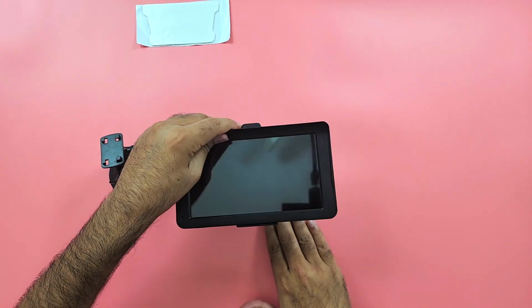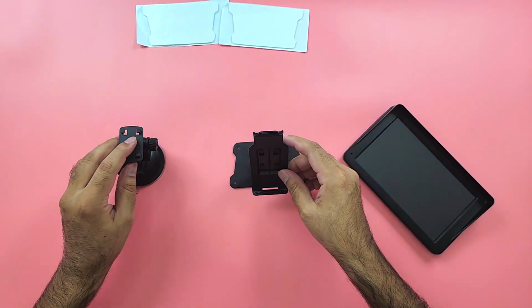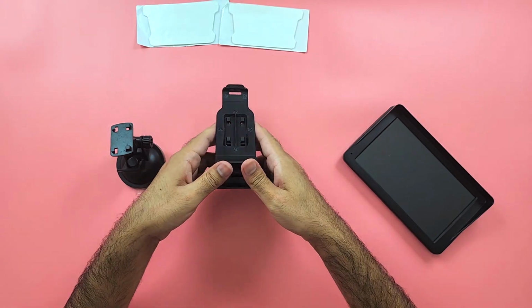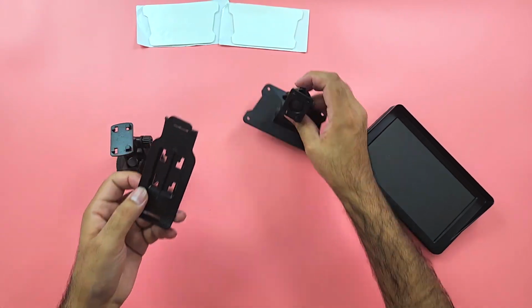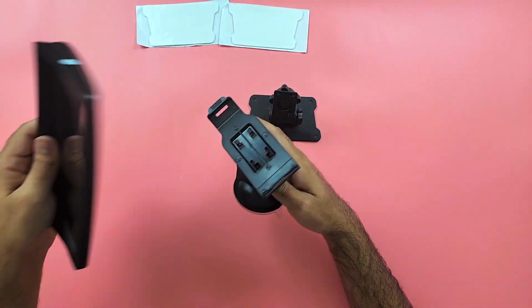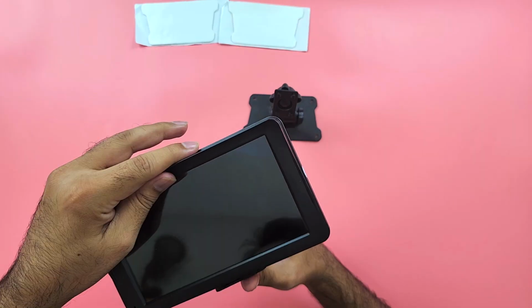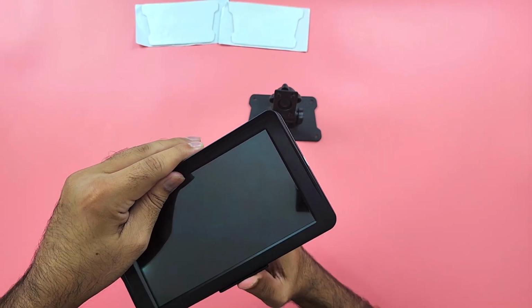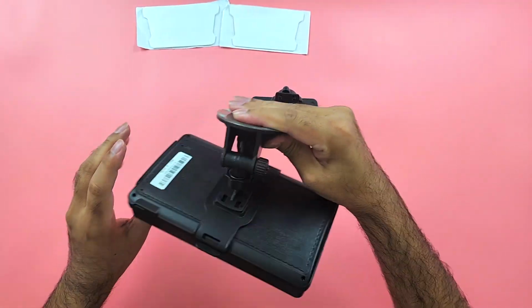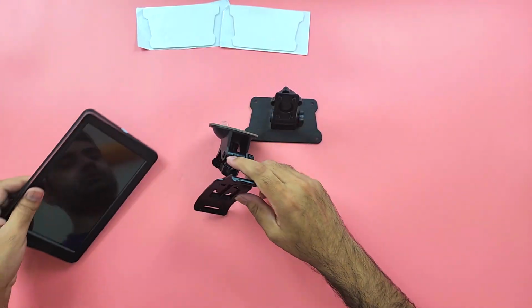You can adjust the angle however you like: left, right, up, down. If you want to attach it to the other base, this will easily come out. Just take it and push it, and you can easily install it here. Push it. Now take this screen and align the slots, and then on the top, and there you go. Now you have the windshield setup. Whenever you need to remove them, just take this, push it, and you're done.